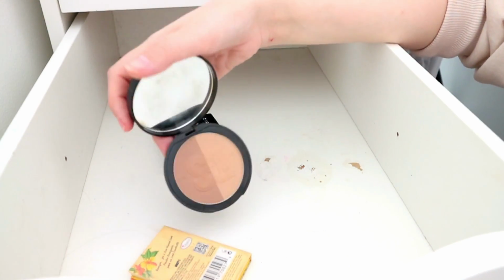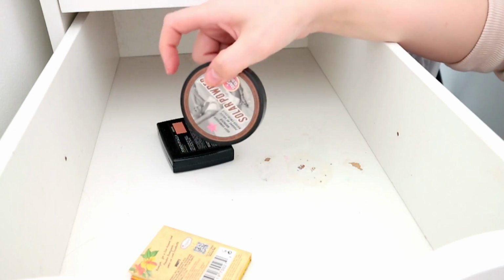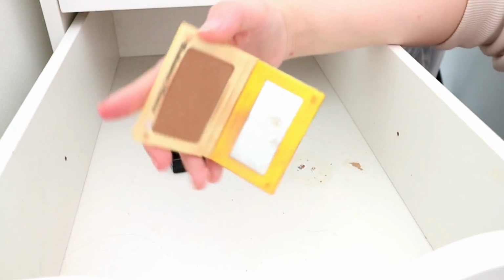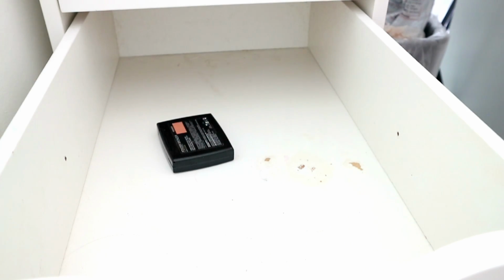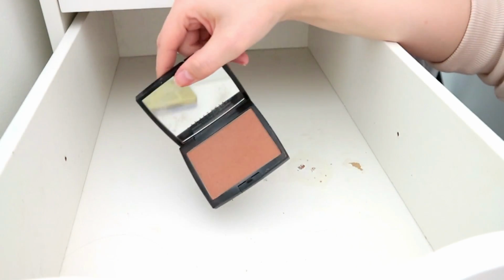I don't really reach for it much. This is the only Soap and Glory thing I own, but I do really love that bronzer, and that's actually my second one because I used up my first one. Bahama Mama from the BAM. I used to love this as a contour, but that can go. I never use it. ABH Rosewood, that can stay.